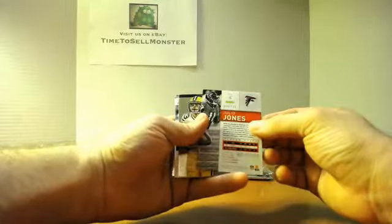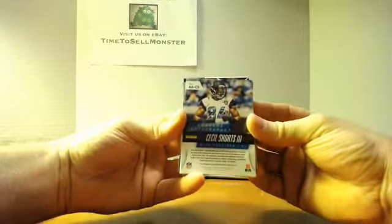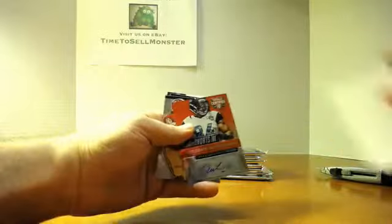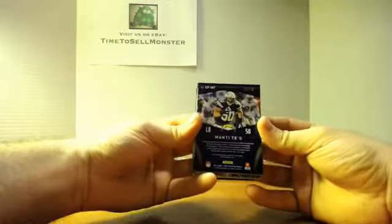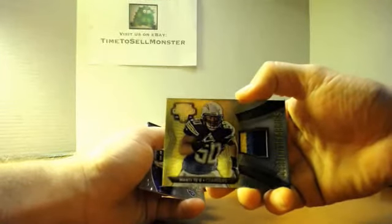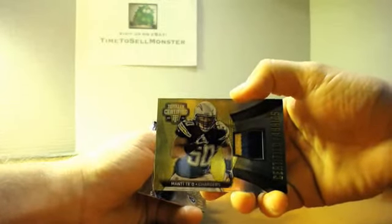Julio Jones for the Falcons, red parallel, number 4 of 100. And Allen Hurns for the Jacksonville Jaguars, autograph, non-numbered. Then number 12 of 25 for the Chargers, three color patch jersey, gold parallel, Manti Te'o for the Chargers.